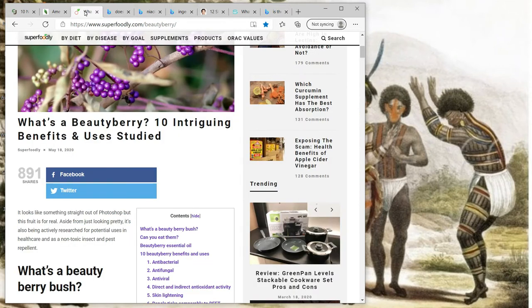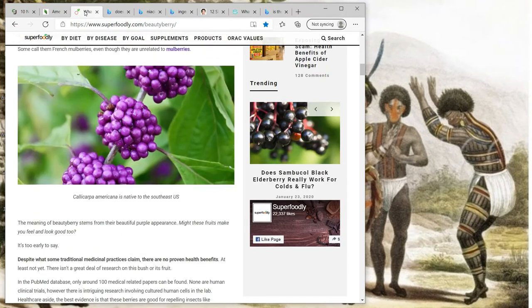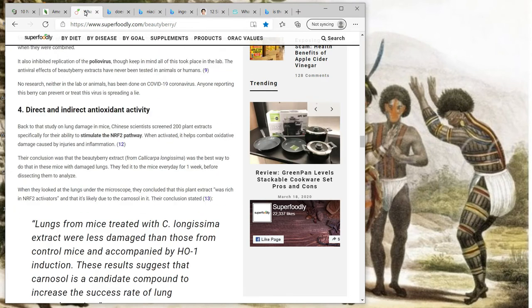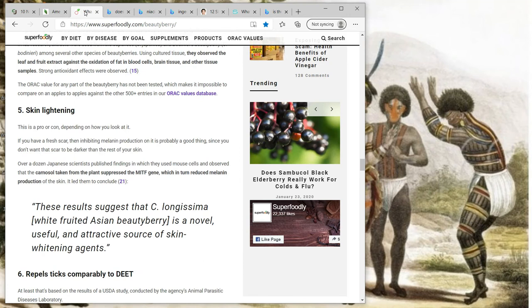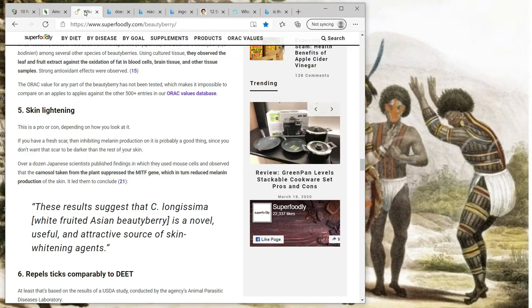Right here is an article called What's a Beautyberry? 10 Intriguing Benefits and Uses Studied. Down here under one of the uses, it's used for antifungal, antiviral, direct and indirect antioxidant activity. And number 5 is skin lightening. It says if you have a fresh scar, then inhibiting melanin production on it is probably a good thing, since you don't want that scar to be darker than the rest of your skin.